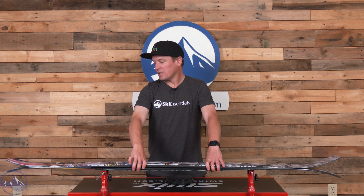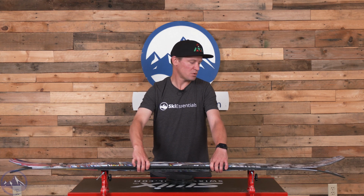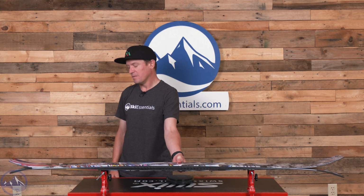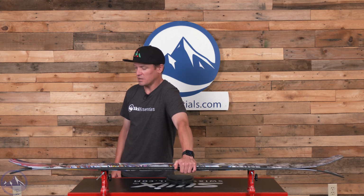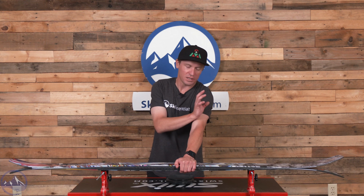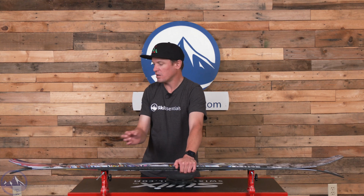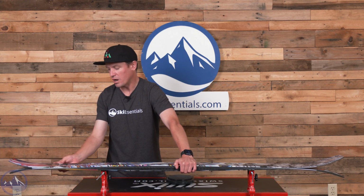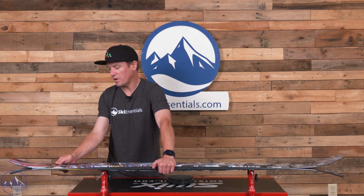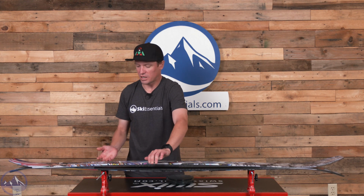Another big thing that they changed for 2025 is the increase in tail rocker. So previously, the Bent 100 had a lot of tip rocker, or at least a substantial amount of tip rocker, but not much tail rocker. And they really have kicked up the tail for 2025, which I think is awesome.